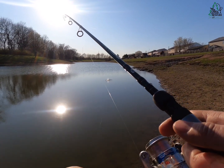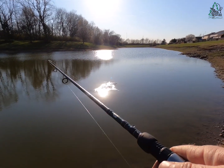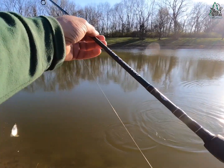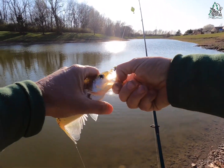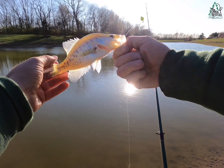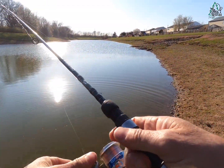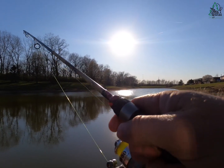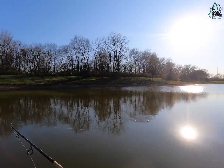What do we got? What have we here? Sun's right in my eyes, I can't see. Well, we got a little crappie. Not quite a keeper though. On the top one. That fish was shallow. On the Micro Caddisfly. Oh, something was swimming with it. It's got to be a crappie. Took it on the fall.